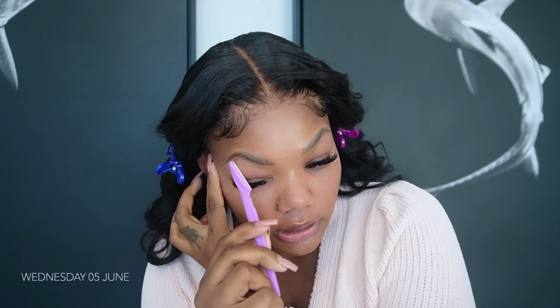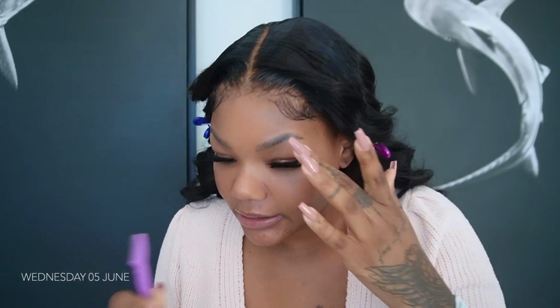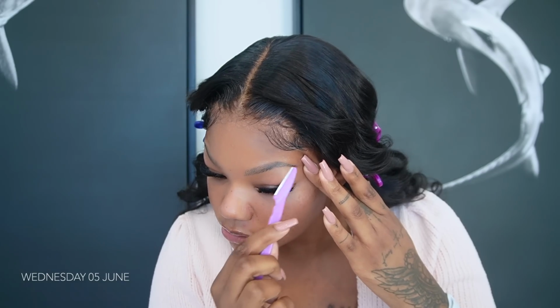Hello, it's Wednesday, and let me just remove this. I don't really have eyebrows, like there's nothing here, because when I got microblading, I decided to do my own arch. So it kind of sort of grows out, but my eyebrows are literally, microblading saved my life. Let me just tell you that microblading saved my entire existence, because this would have been a struggle.